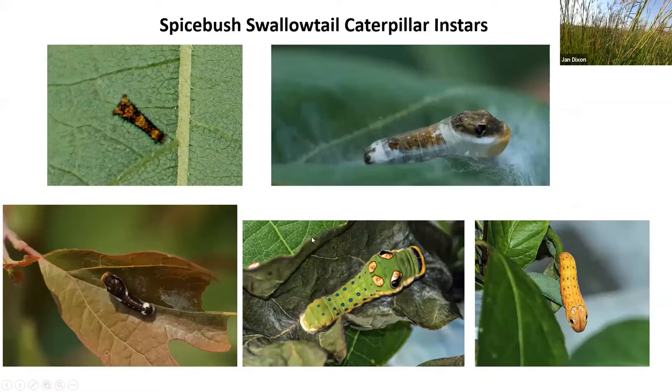And in this photo, you can see this leaf that looks all dried up. One of the strategies to avoid predation for the spicebush is that they curl up in a leaf. They make something that will close the leaf, and that's where they spend their day. And then they come out and eat only at night and return to the same leaf to spend the following day.